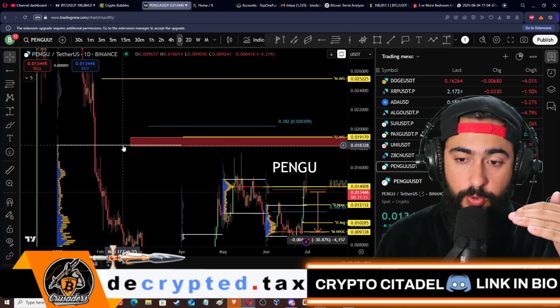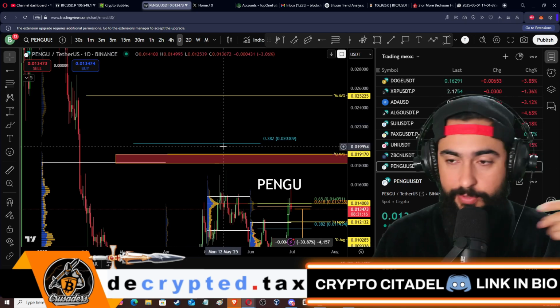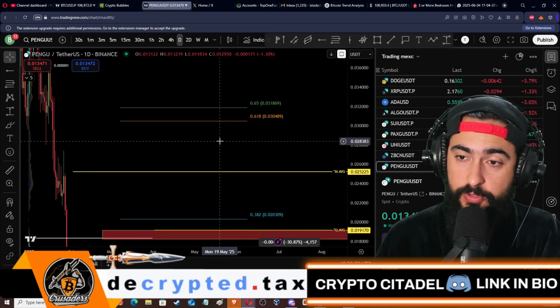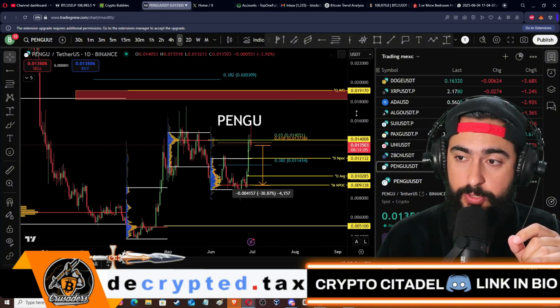This is the Q1 value area high. We break above 2 pennies, right? We start smashing towards this 2.5 cent area, and we have a macro golden pocket from the very highs to the lows of April down at 3 cents for good old Pudgy Penguins PENGU.